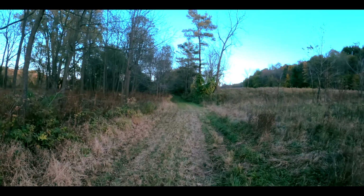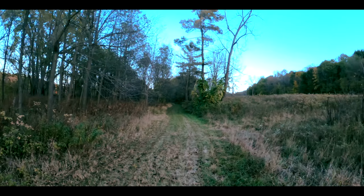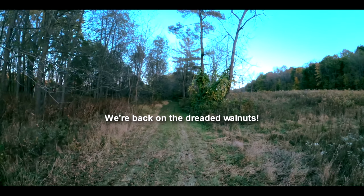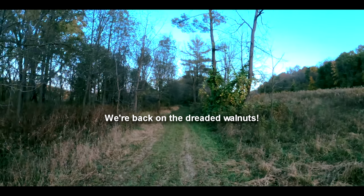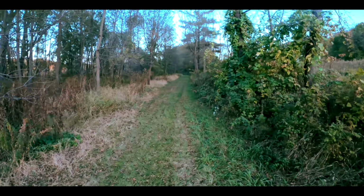Not much to run over on a bicycle tire. No, it just scoots the whole wheel over. Well, let's just hope we don't go down. Oh, I don't think we will.